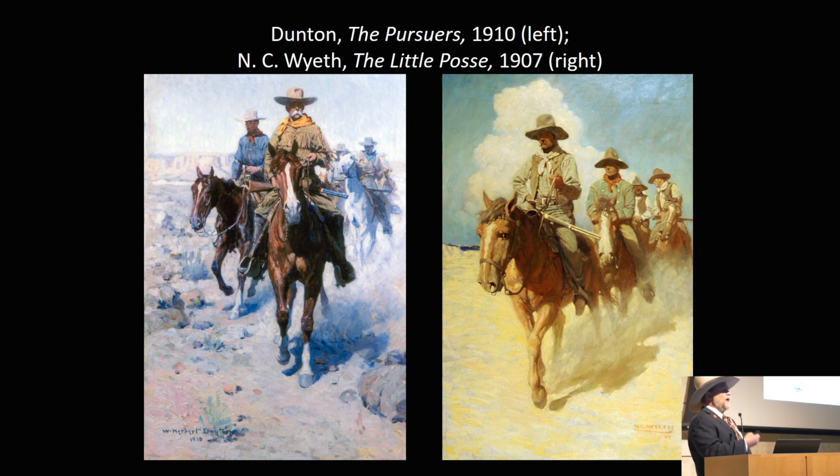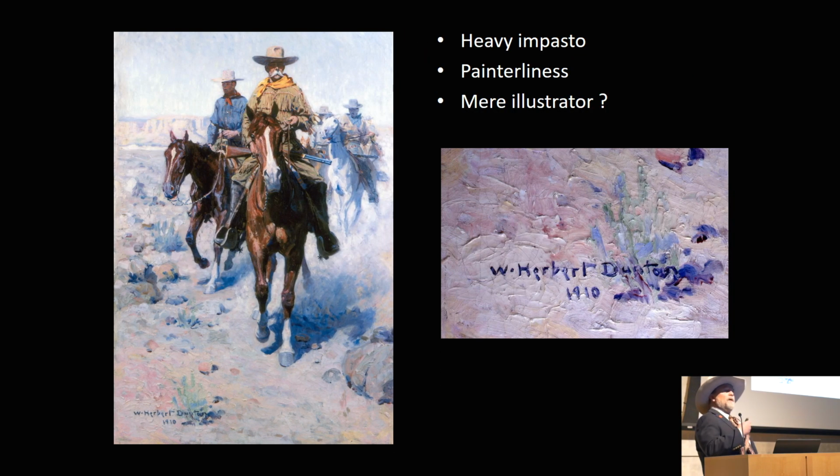Dunton lent grit and authenticity to his illustrations, whereas there was often something sinister with an N.C. Wyeth illustration. He needed to stick to Treasure Island and Robinson Crusoe, in my opinion. I'm just kidding. But in any case, Dunton, of all the Taos artists, is cursed with the mere illustrator tag more than any of them.